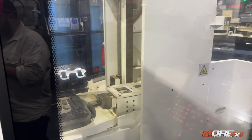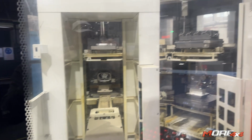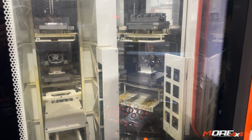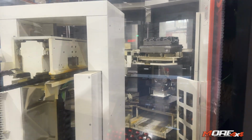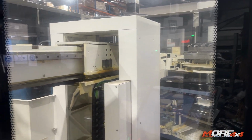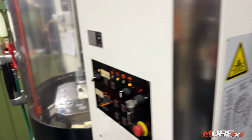Tell us what's going on in there, Mark. So at the moment, that'll just put it back in the pallet stacker, ready for the next operation. This part in there is 59% finished. So when that's finished in the machine, that'll come out. Put the next one in. And so this is all automated. Yeah. What's your role in this process?